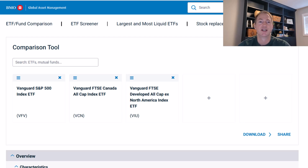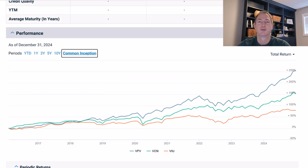So you can see that I've used VFV for the US portion, VCN for the Canadian portion, and VIU for the international portion. And you can see from the common inception here that the US has been outperforming the rest of the world, basically. Canada has performed fairly well over that time. International markets have also performed well, just not as well as Canada and the US markets.